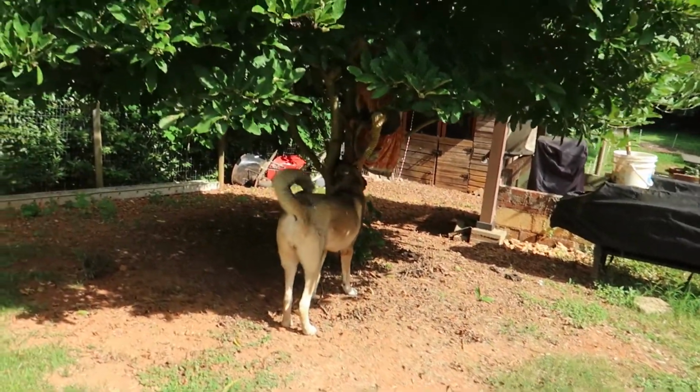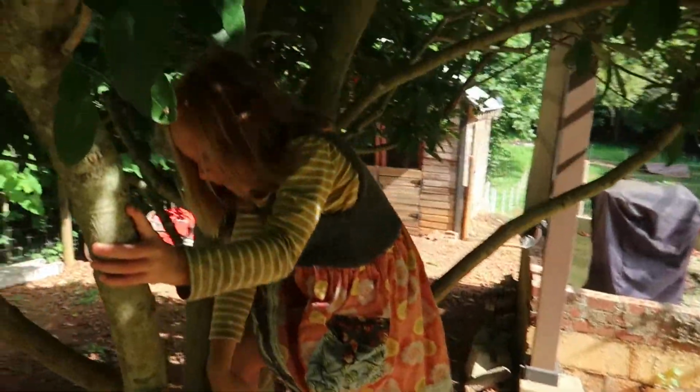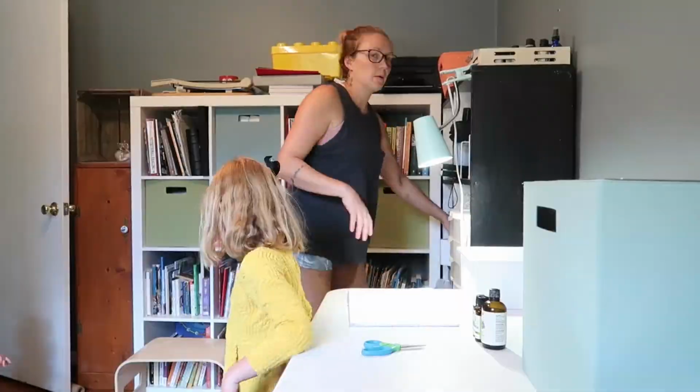This morning, this big baby got him about on the couch. He was being a little cuddle muffin, huh? Yep. A big cuddle muffin. Not little.